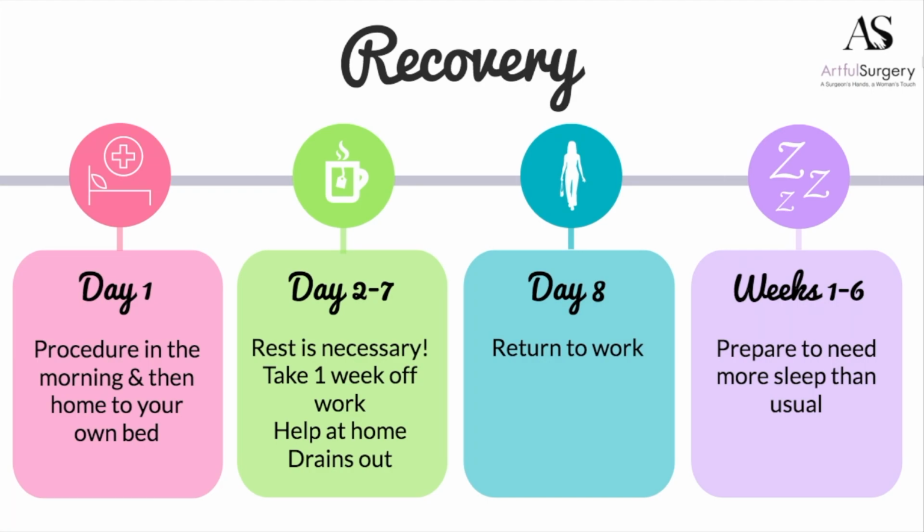And during that week, I don't want you on the internet working from home. I don't want you answering emails. I don't want you distracting yourself from anything that your body needs. So my goal is to have you binge watch TV or read. If you have children at home, you're likely to need help for that week, and I want you to plan for that. The drains usually come out sometime during that first week.